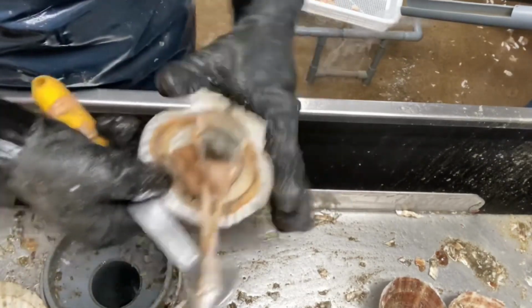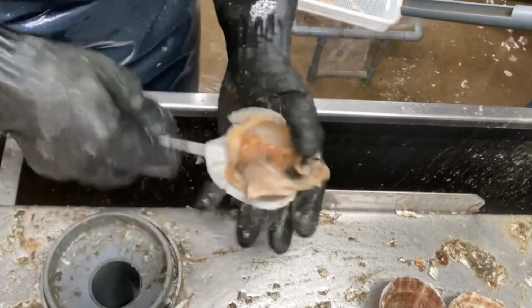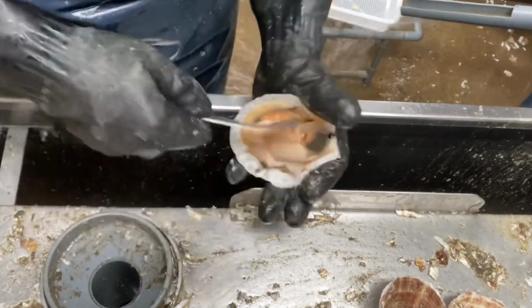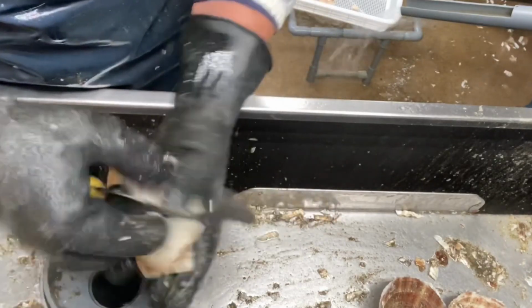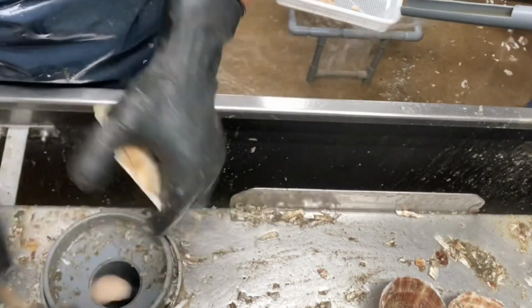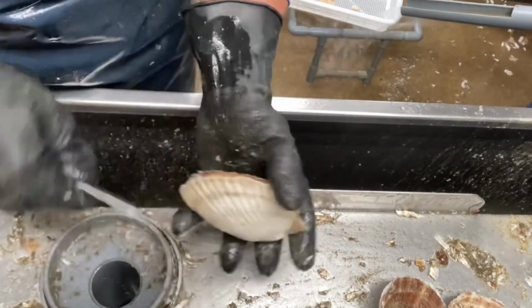To ensure that scallops stay fresh for as long as possible, many factories use vacuum packaging technology. This method removes air during the packaging process, thereby slowing down the oxidation process and keeping the scallops from spoiling. Vacuum packaging also makes it easier to transport and preserve the product.